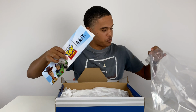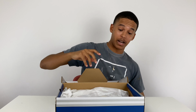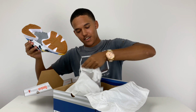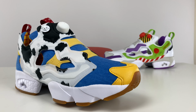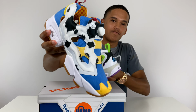Bait always kills it with the collab packaging and just the extra details. And you're about to see that with these freaking shoes. And ooh, this pair, the Buzz and Woody Reebok InstaPump Furies. Oh my gosh, bruh. They look insane. The colors and everything, it's like exactly what I imagined it'd be in person, if not more vibrant. These are so fire, and the craftsmanship is really nice.